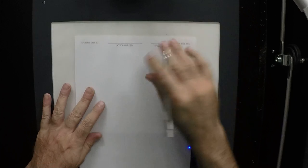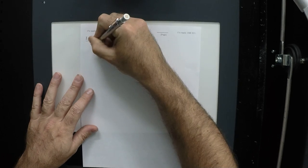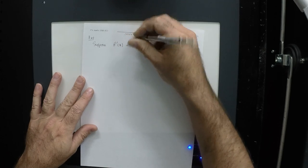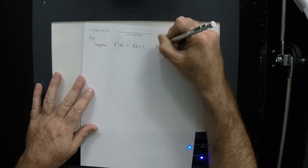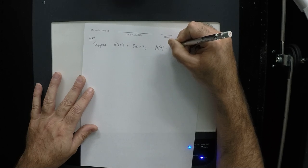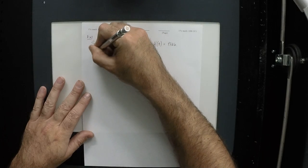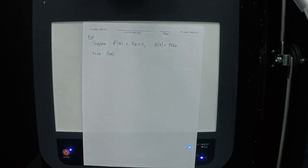So how about this exercise? Suppose that the derivative of h of x is 8x plus 3, and that h evaluated at 4 is equal to, say, 1326. Suppose I give you these two pieces of information. Now my request of you is I want you to find h of x. Now don't be misled.